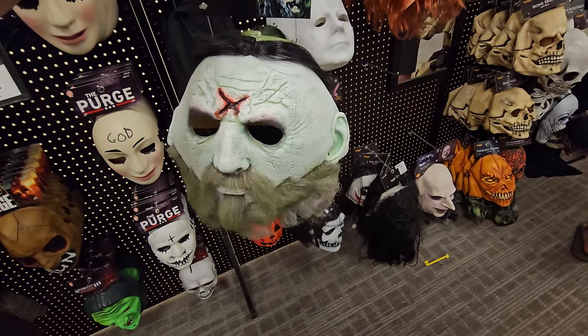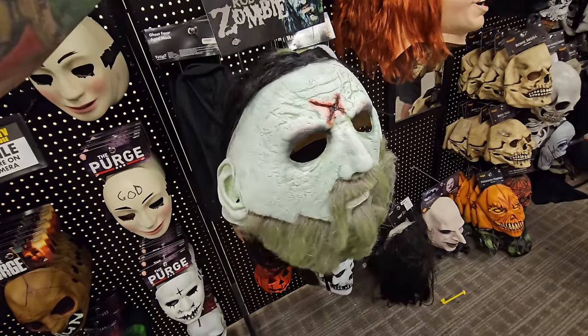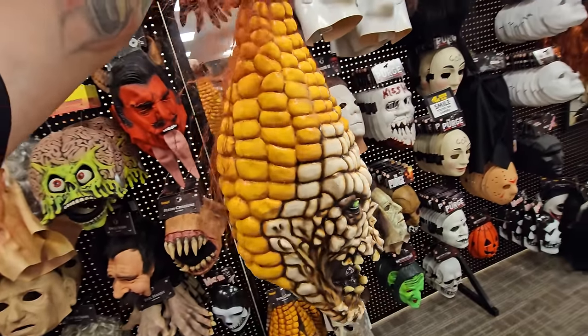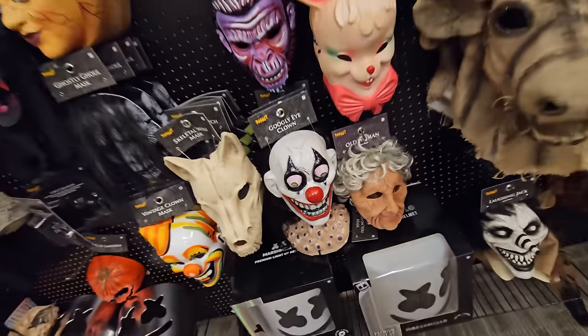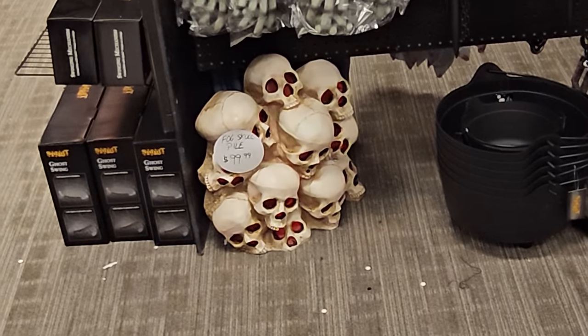A Rob Zombie mask with long, disgusting hair. And I can't help but look again at the evil corn. That's gonna be my favorite mask I've found this season that I didn't buy. I do like the googly eye clown though. He's pretty cool. Oh, here's a fogging skull pile over here that's actually working right now.